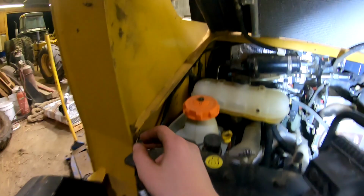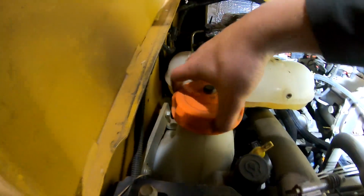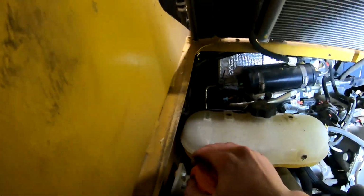On this loader, it's a lot nicer to open up. All you gotta do is this. The other one is up here and it don't open half the time. All your oils and everything is nice and easy access. Serviceability is good on this one, pretty good. Filled her up with diesel. Should be running like top A.